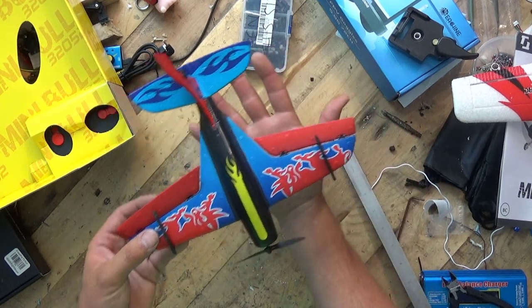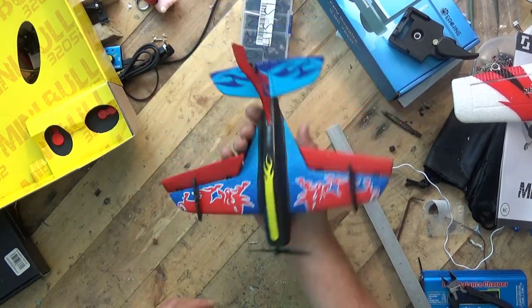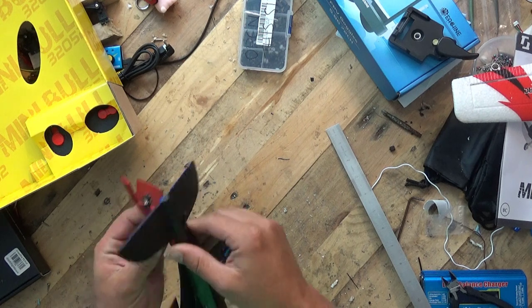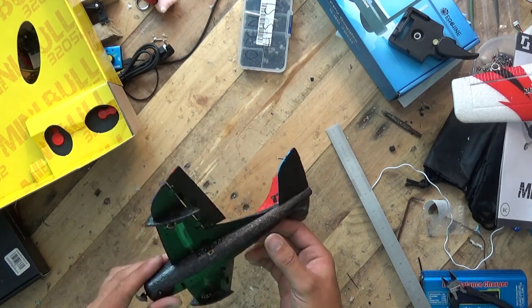Let me just put this into perspective. This is my hand. That is the model. It is really like a bird. It's very, very small.